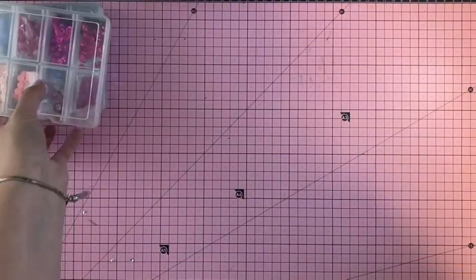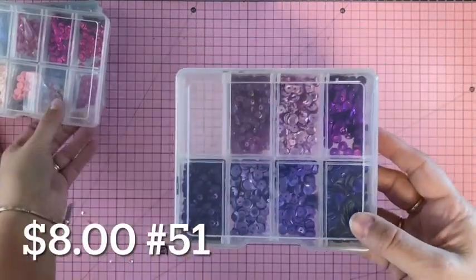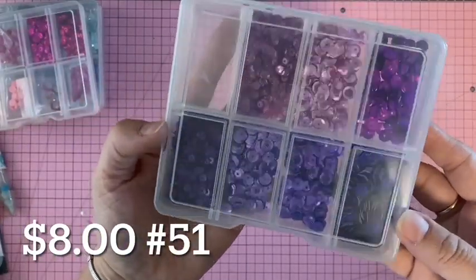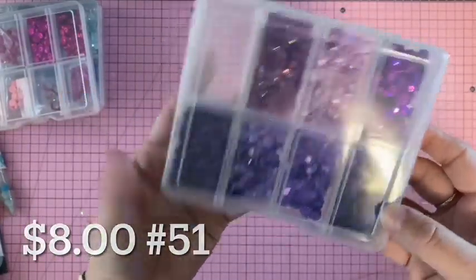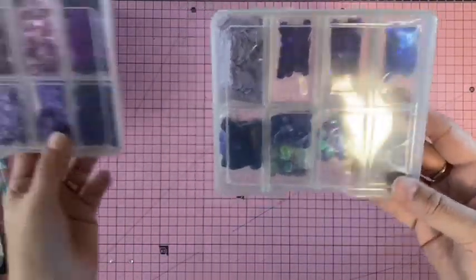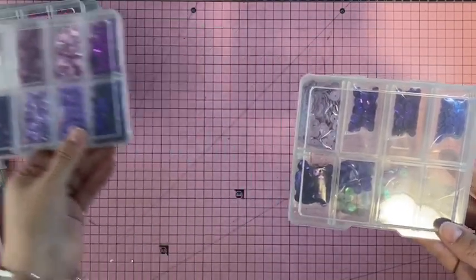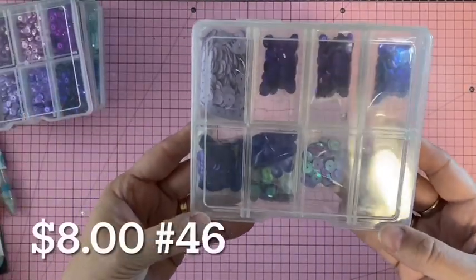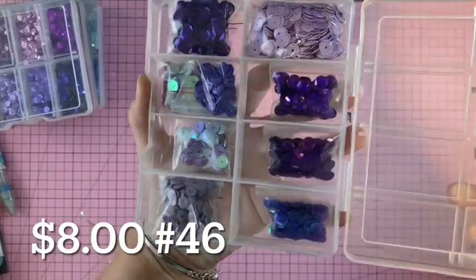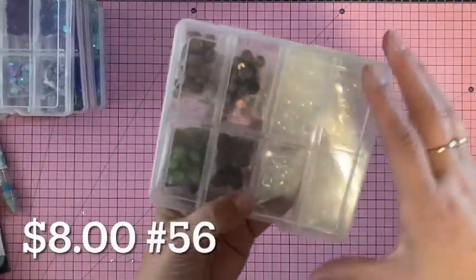Love. Okay, these are getting into the mauves. This is still a mauvey pink, but it was leaning more towards the purple, so I put it in the purples. Gorgeous, gorgeous. Here is purples number 2, so you can see the difference there. This one I will name purples number 1. This one I'll name purples number 2. This one I think still all has mauves, so pretty. Great for making shaker cards.